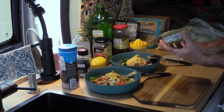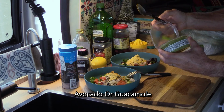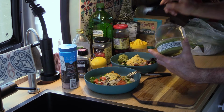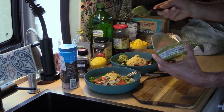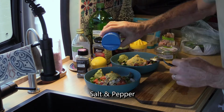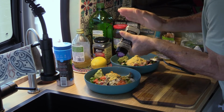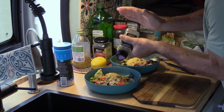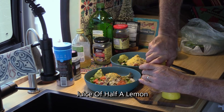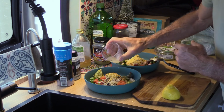We put some guacamole or fresh avocado if you have, but in the van it's too difficult to keep avocado. And salt and pepper. Then we'll put some lemon juice. So half a lemon usually for the two of us.